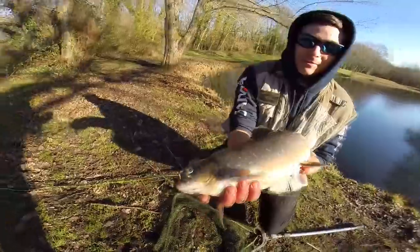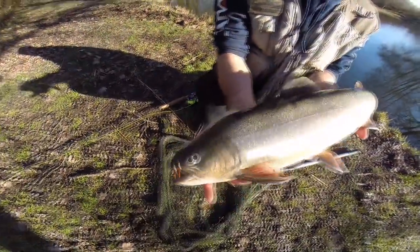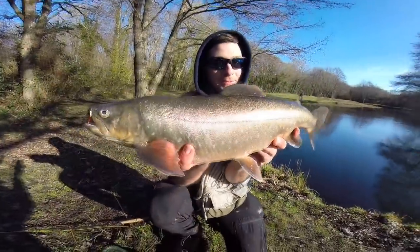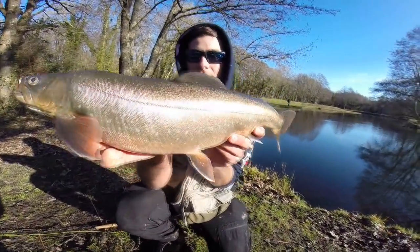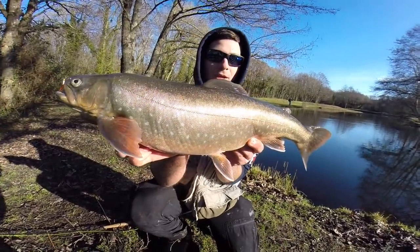Nice one too. That's quite a nice char. So that's your bug, little bug there? Little white and orange stalking bug. Get that sun on it. Yeah. Beautiful colours on it. They are a cracking fish, really are. Lots and lots of dots on them too, aren't they? Those white dots. Yeah, covered in dots.